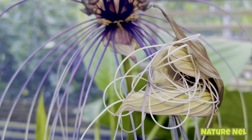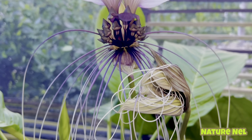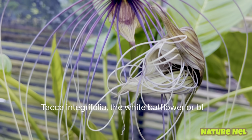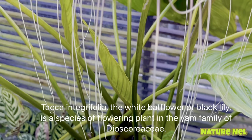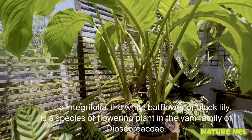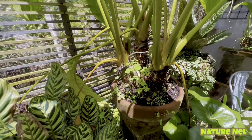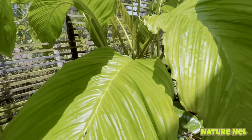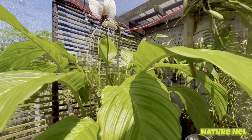Such a great flower. And guys, this is, I believe, the yam family, this plant. Even though it may look sort of like an exotic orchid, it is not. It is a very tropical, water-loving plant. I water this baby every single day. I fill it all the way to the top, let it spill out, and then repeat again the next morning. And that's how I keep her looking.